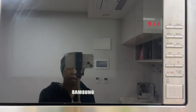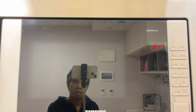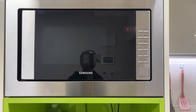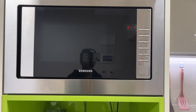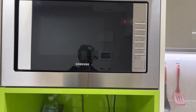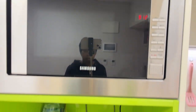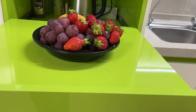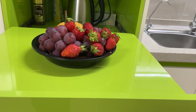And on top we have my microwave, which matches with my kettle, guys. Can you see? I tried to match some stuff there. On top of my microwave is more storage where I just keep my oils. I just put things everywhere. I don't really have a designated space for different things, but I try to keep my things as organized as possible. Under this table thing is my washing line.